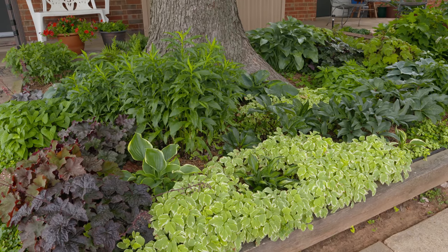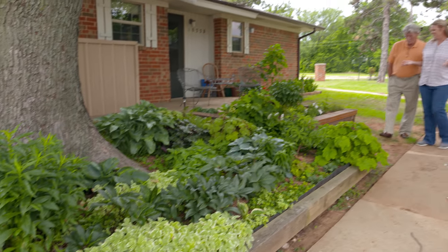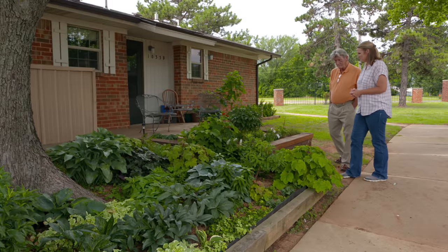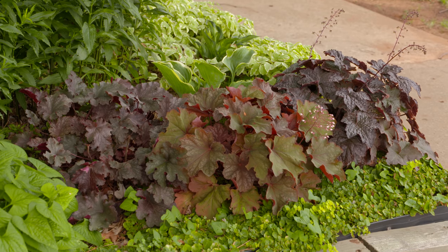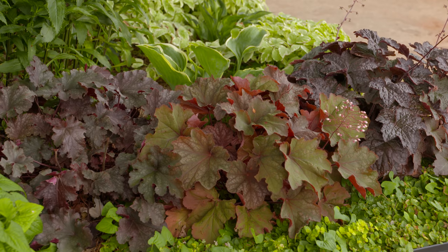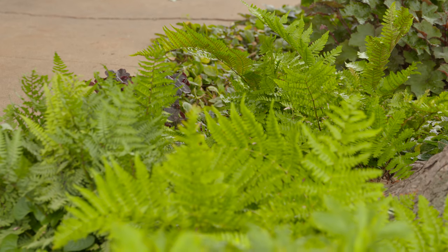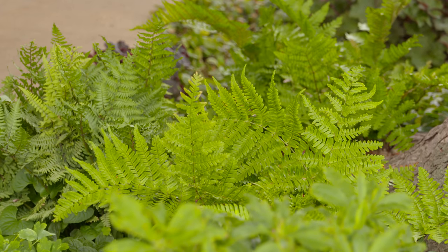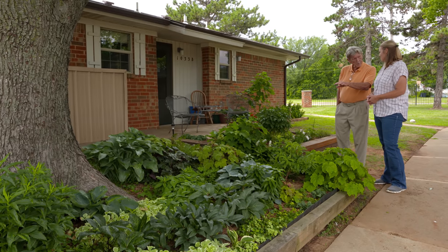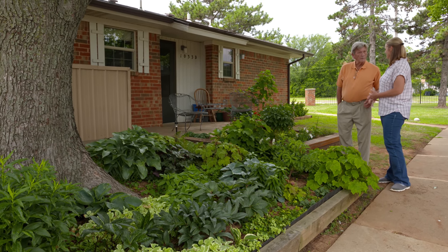Sure, absolutely. John, you have a really nice shade garden back here, and being a designer, you know about colors and textures. It looks like you've really played it up here. Well, I learned this from a lady named Beth Chatto, who is an English gardener, and her one piece of advice was don't design with flowers. Design for color and form and texture in the foliage. Okay. Flowers are fleeting, right? Flowers are fleeting, yeah.